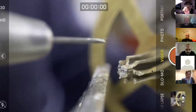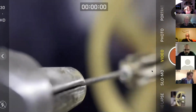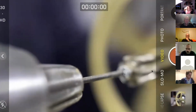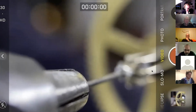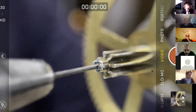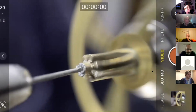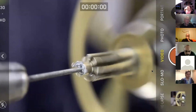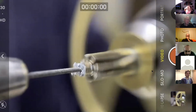But let's get the T-rest out of the way. Okay, so I'm going to rotate the drill, and you can see already that the swarf is coming out, and without sounding too smug, it's even concentric.